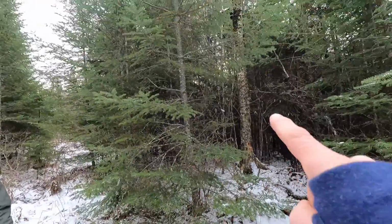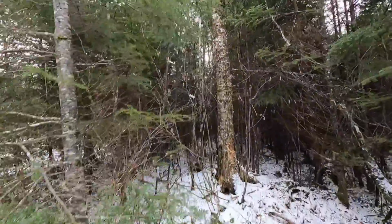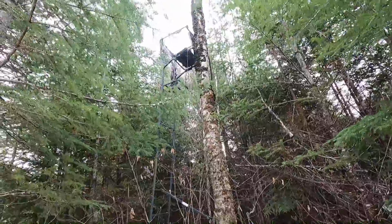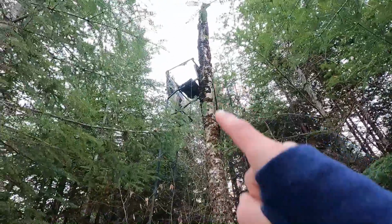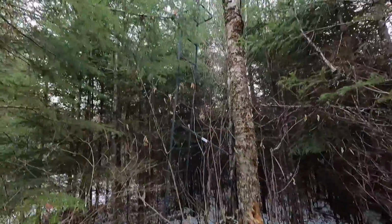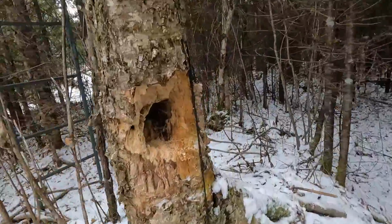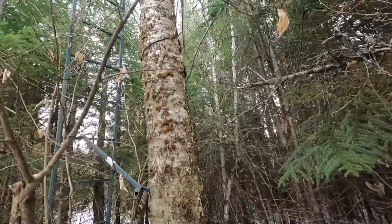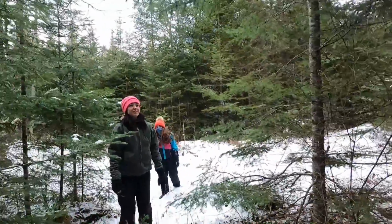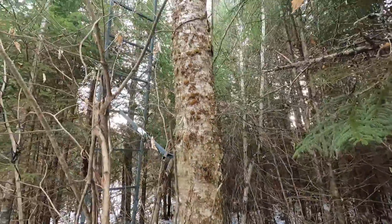Oh, hey. You know what I just found? What? Wow. There's a tree stand. Are you kidding me? Oh, it's an old one. It's old and ratty. I mean, the metal's in good shape, but the seat cushion's all ratted and torn up. I don't think it's that safe of a tree. Oh my god. Can you imagine? You want to climb up there? No. Oh, that's funny. I'll have to come down sometime.